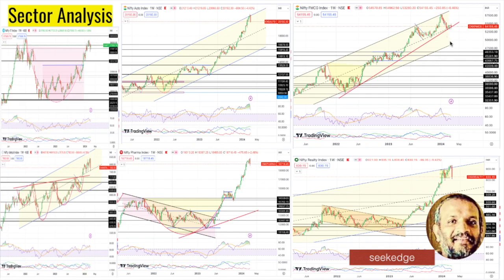FMCG had started the correction several weeks back, at least 10 weeks before, after hitting the top of the channel, and it had earlier fallen into sideways and was consolidating. So always when the price is heated up, if small corrections are coming, that is healthy. But if it shoots up in vertical rocket moves without any correction, then the cuts that come may be of the nature of 10%, 7%, which would be too much.